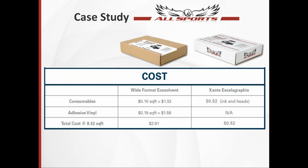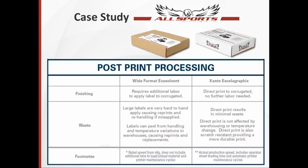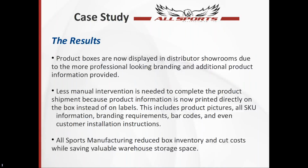So in certain cases, All Sports was saying that printing directly to the box was saving them up to 75% over printing labels and applying those. So quite a cost savings. And again, there's less post-print finishing application, less waste, less finishing work, things of that nature, printing digitally. And if you look at it, I think I would rather receive the box on the right versus a craft box with a label just on one side. And if I was a distributor, I'd want to sell the box on the right with the 4-color and my name on it.